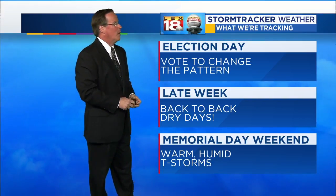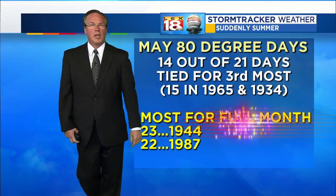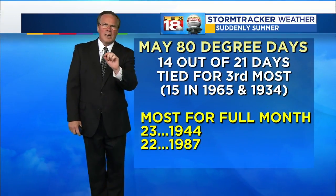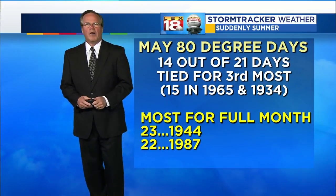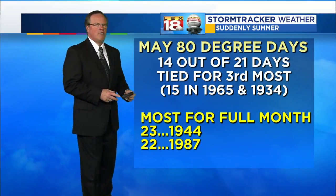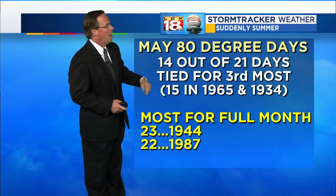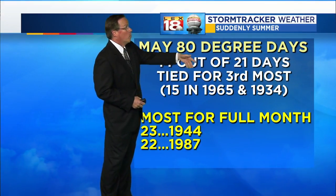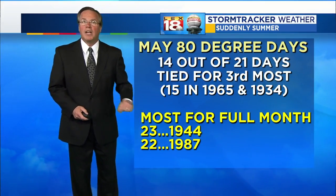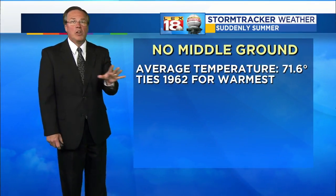Because the Memorial Day weekend, warm and humid, and yeah, we are going to be dodging thunderstorms. We've been talking about suddenly summer, and that's exactly what happened. May days that have been 80 degrees or better, 14 out of 21 including today, so two-thirds of our days have been 80 degrees or better. That ties us for the third most, when you look toward the number ones of 1965 and 1934. By the way, the most for a full month of May is 23 from 1944. We've got a shot at it.